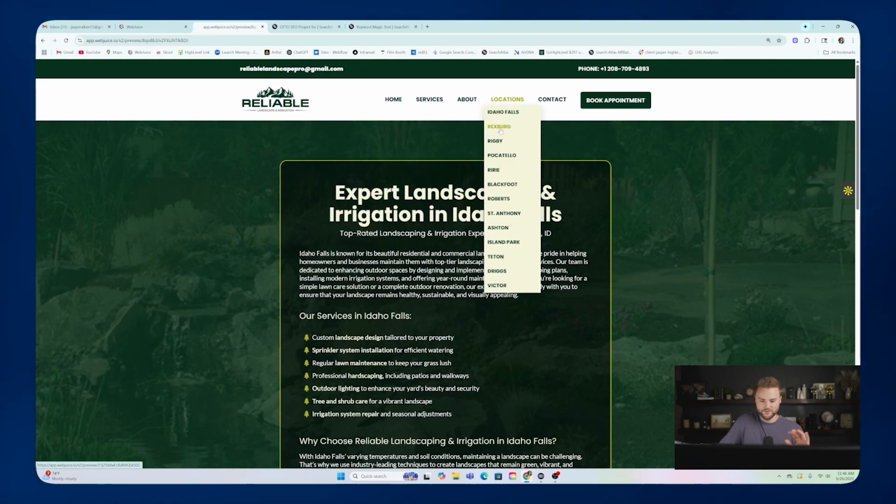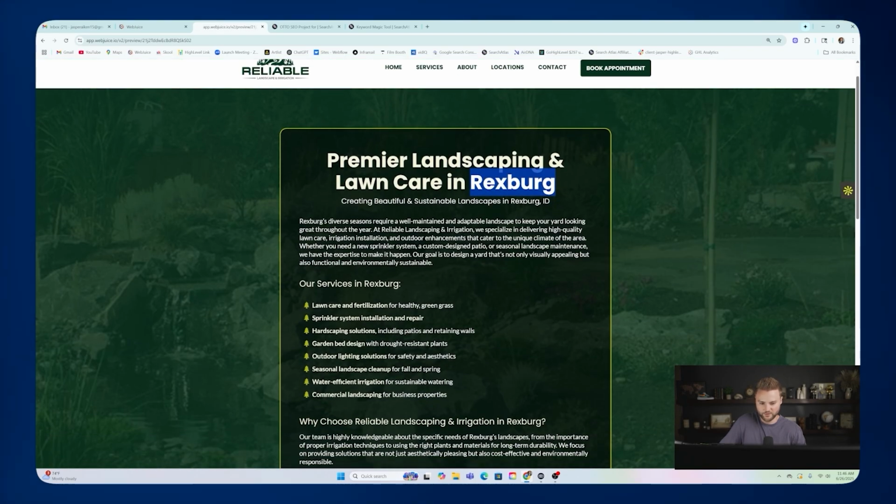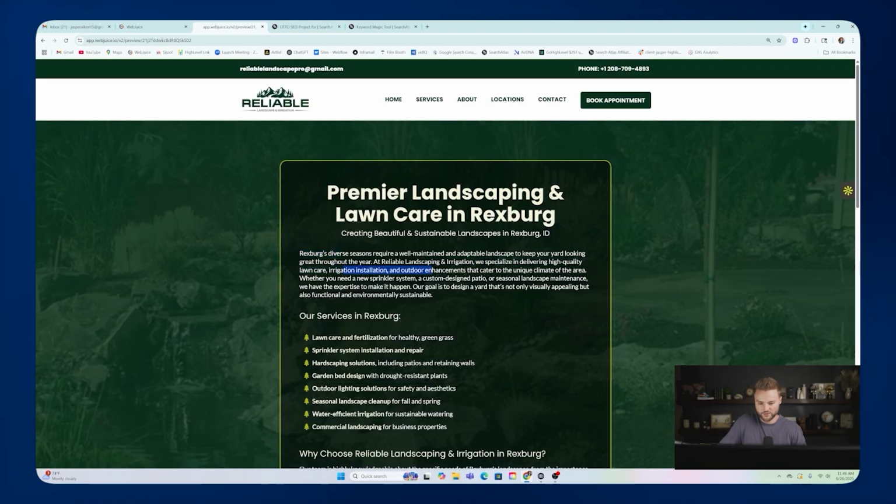And then you'll notice all these are cloned as well. We just clone them and then change the text on them. Now this one is for Rexburg, and now it says Rexburg in the headline, the subheadline, and throughout this paragraph. In this paragraph too, we're talking about different services that we offer: landscaping and irrigation, lawn care. And so now it knows this landscaper is in Rexburg, Idaho, and they offer these services because we've put it plain in the text on the website.